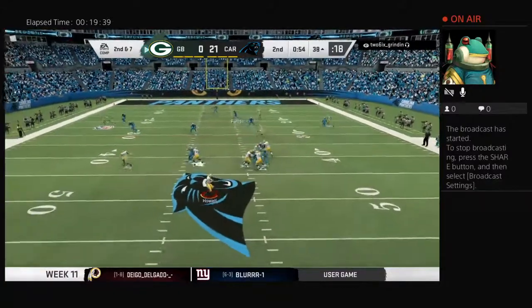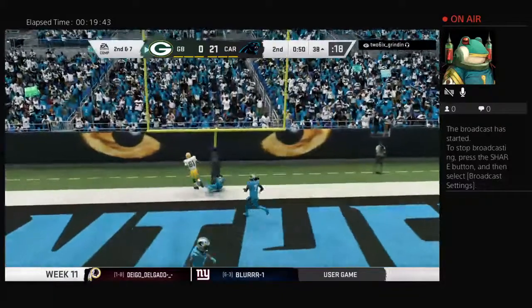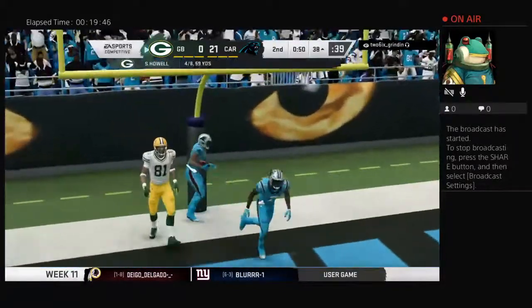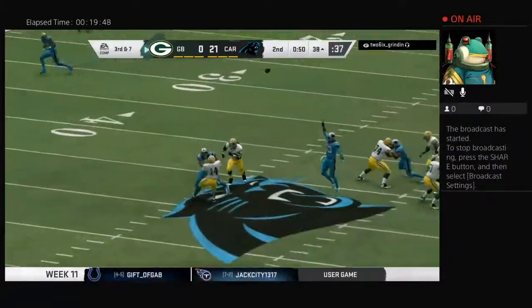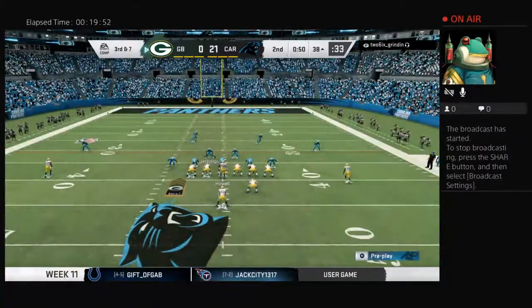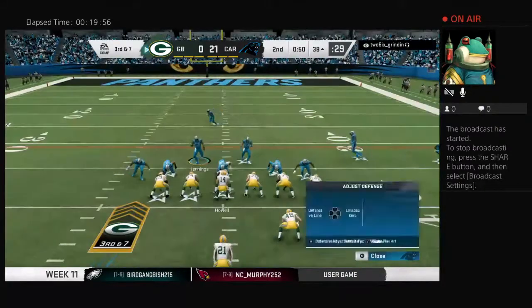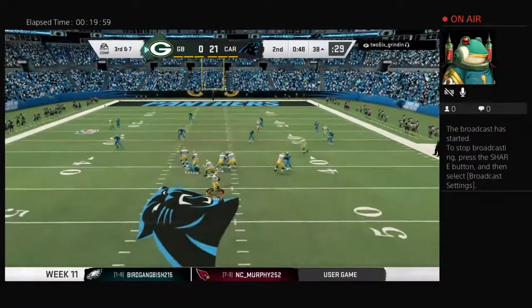Here's a 2nd and 7. He lets this one fly toward the back of the end zone. And this is intercepted, but they'll say out of bounds. Oh, very close to a turnover there in the end zone. In need of a conversion on 3rd down. They had the big play to start the drive. Not much sense. Looking to throw.